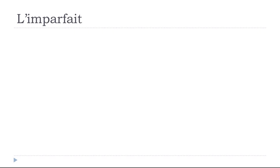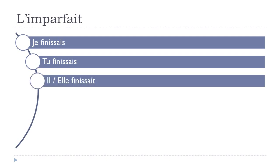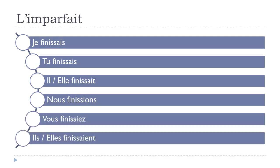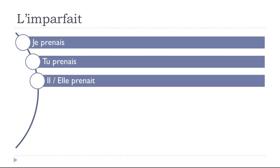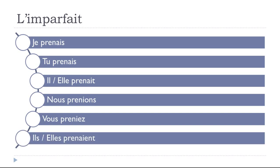Let's see finir now. Je finissais, tu finissais, il finissait, elle finissait, nous finissions, vous finissiez, ils finissaient, elles finissaient. Same thing here: finissais, finissait, finissaient, the same form phonetically. Then yon, finissions, and finissiez. The last verb we had was to take, prendre. Je prenais, tu prenais, il prenait, elle prenait, nous prenions, vous preniez, ils prenaient, elles prenaient.